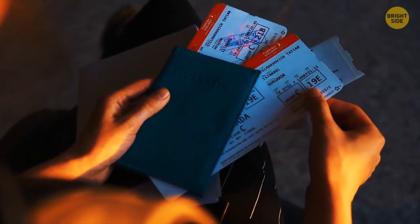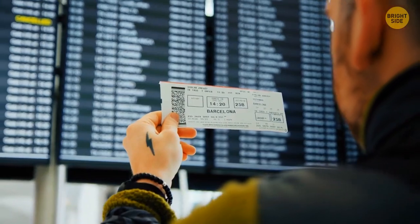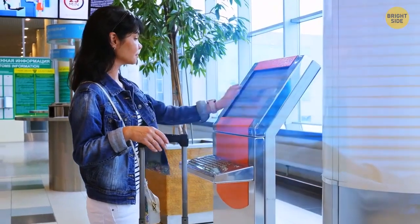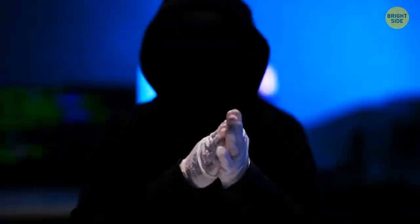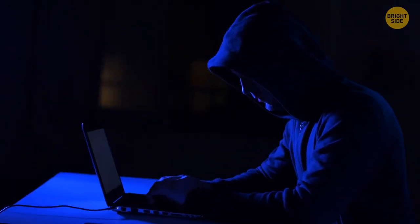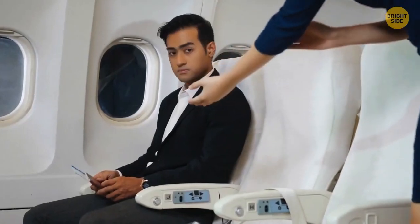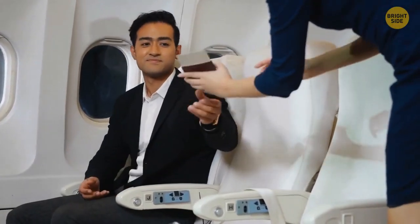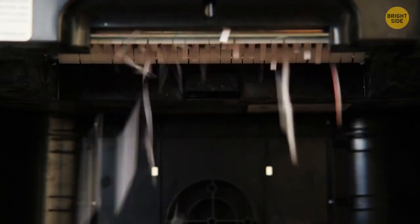Never throw your boarding pass away in a public place. It contains tons of your sensitive information, including your name and frequent flyer number. This, in turn, may allow someone else to check your future bookings, change your seat, or even cancel your flights. So the best way to deal with the boarding pass for a flight you've already boarded is to take it home and feed it through a paper shredder.